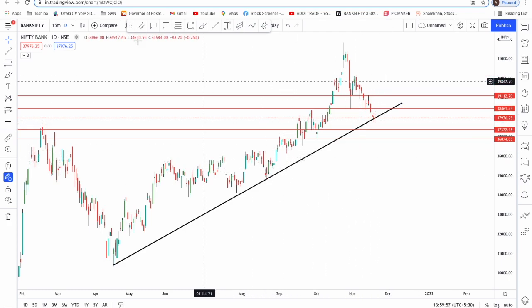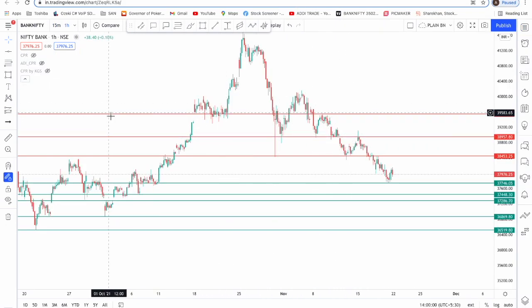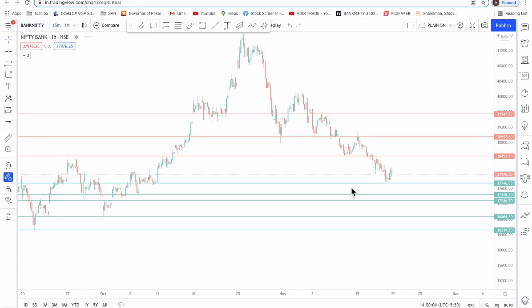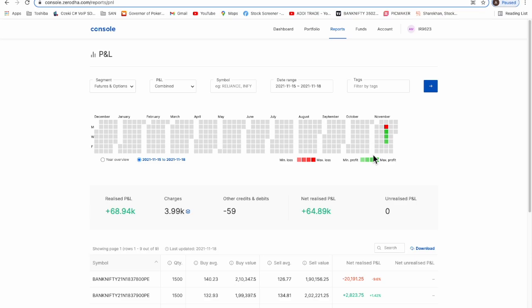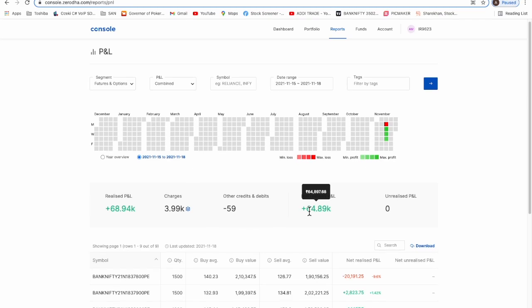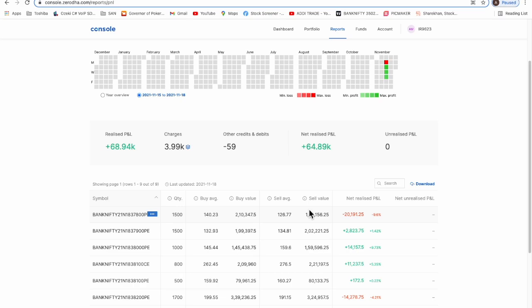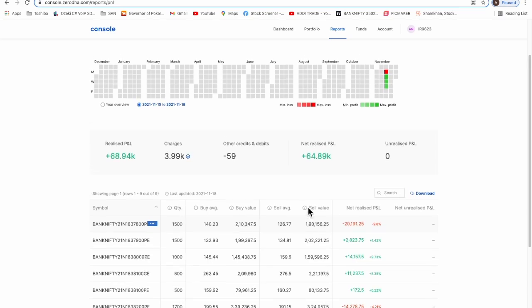Now, before we go into the 15-minute chart or the 1-hour chart to see the levels for tomorrow, I just want to show the kind of trades that I took last week. This is my profit, about 64k. This could have been much better, but on Wednesday we had an issue with Zerodha where the orders were not going through. That's where I ended up making some loss.